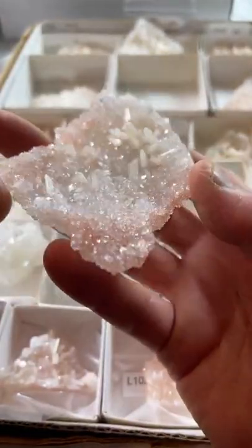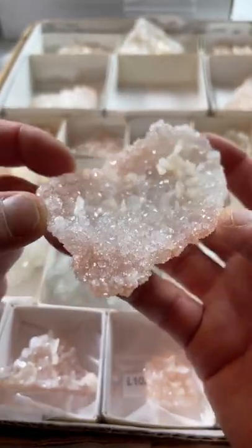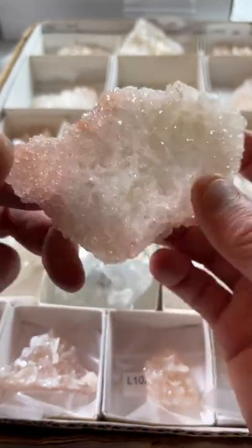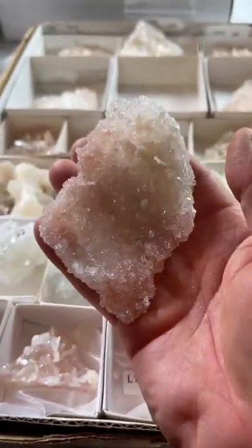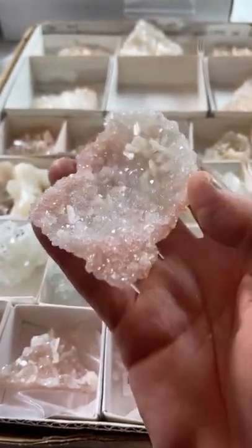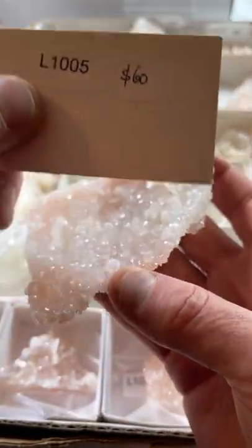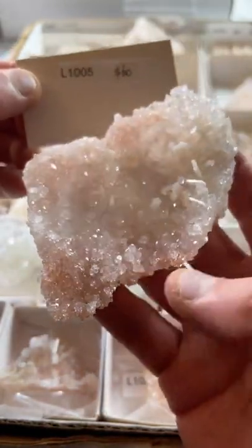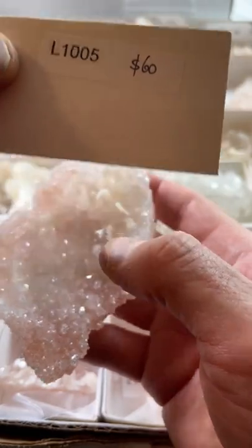Okay, look at this. Nice and sparkly. It's like a cup, like a little dry lake or something. These are so beautiful. Everybody loves these because they're nice and sparkly and pink. Every kid likes a sparkly pink one. That one's $30, 1005. That's a beautiful piece. $30.